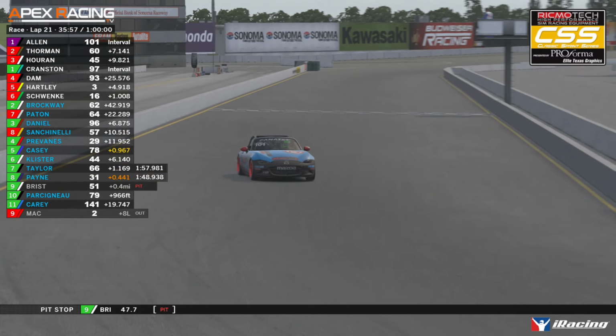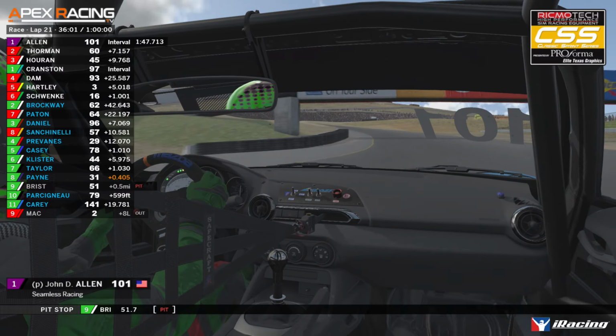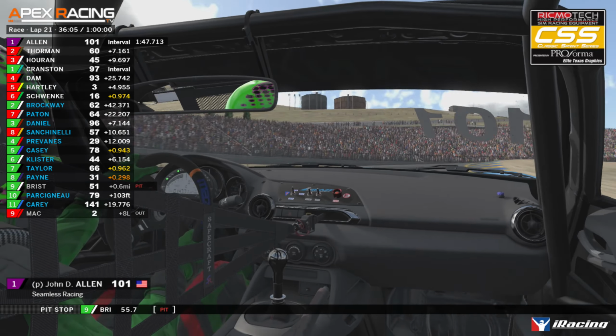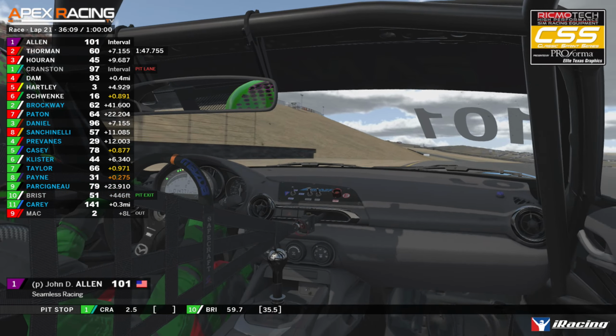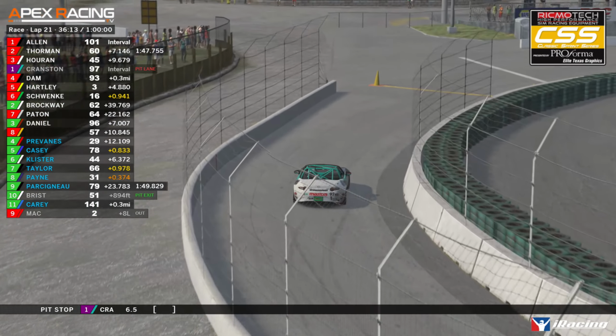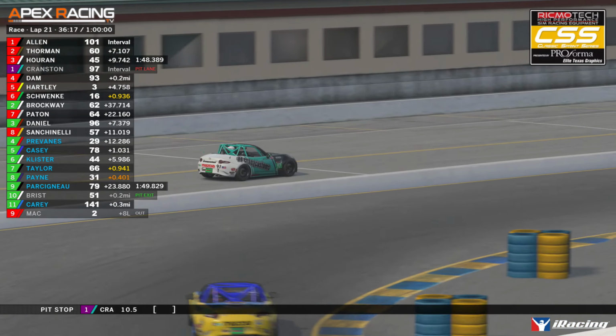Well, we'll see what he does. You're absolutely right. I think he is going to run this thing down on fumes to see what he can do. I think he had a pretty good strategy if that works for him. Now, Dam came out, as you can see there, 5 seconds ahead of Hartley and Schwenke, so that's where he needs to be. And Dam right now is 42 seconds behind John Allen, so that becomes your pit delta. Bogey as your, I believe, leader in AM.